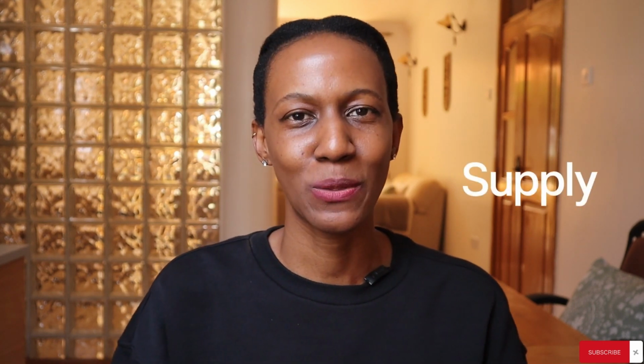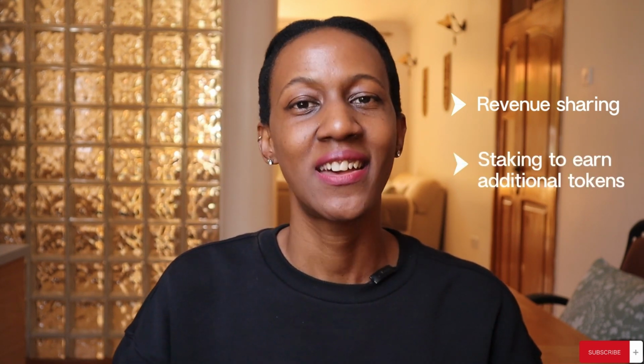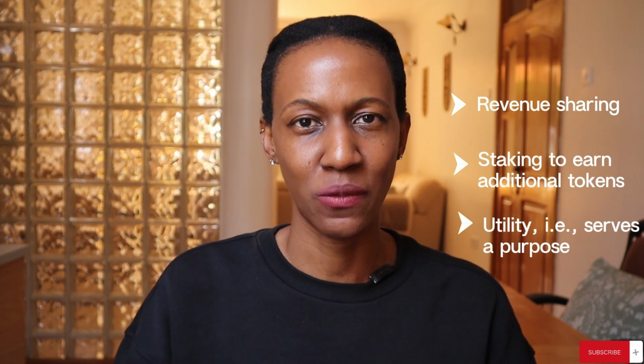Now that I've talked about the supply, how about the demand? So you want to know whether holding that token gives you a share of the revenue. And then you want to know whether staking that token will allow you to earn additional tokens. You also want to know whether it's a utility token or a governance token, or it serves some crucial purpose in the ecosystem of that project.